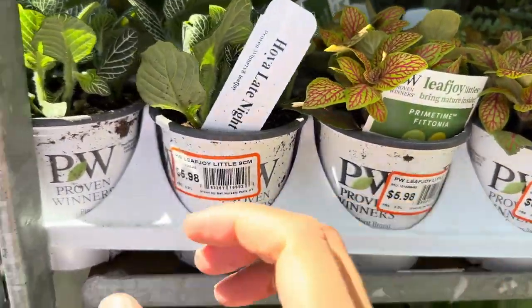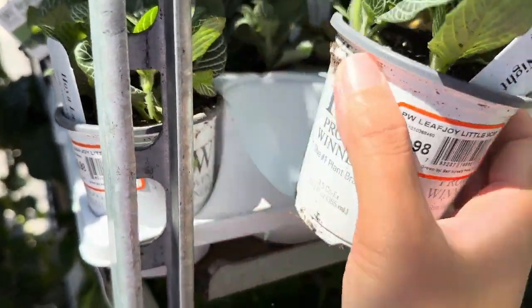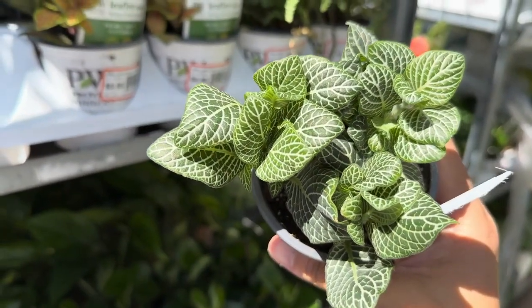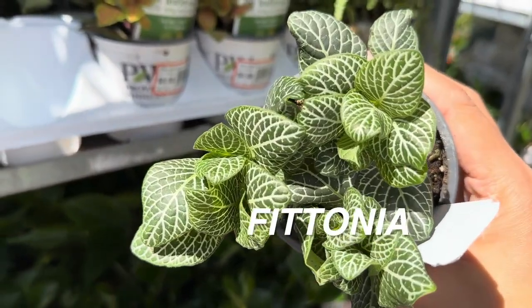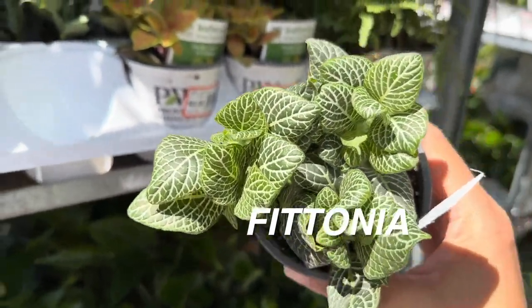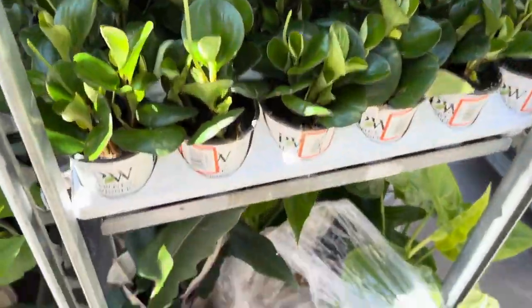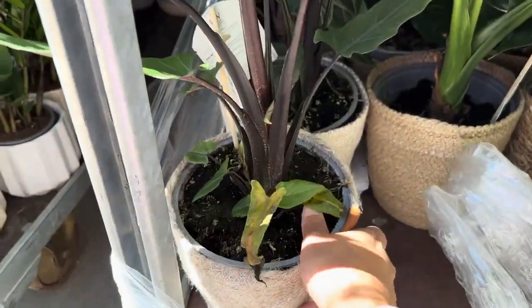This is particularly a cultivar that was hybridized by Proven Winners, or at least that's my understanding. And you can see right here, they've got another Photinia. This is a typical one you will see with the white veining. Love Photinias. They are thirsty plants. The only thing about thirsty plants is they definitely need a lot of water, otherwise they kind of shrivel up. Not the best plant for me personally, just because I'm more of an underwaterer.